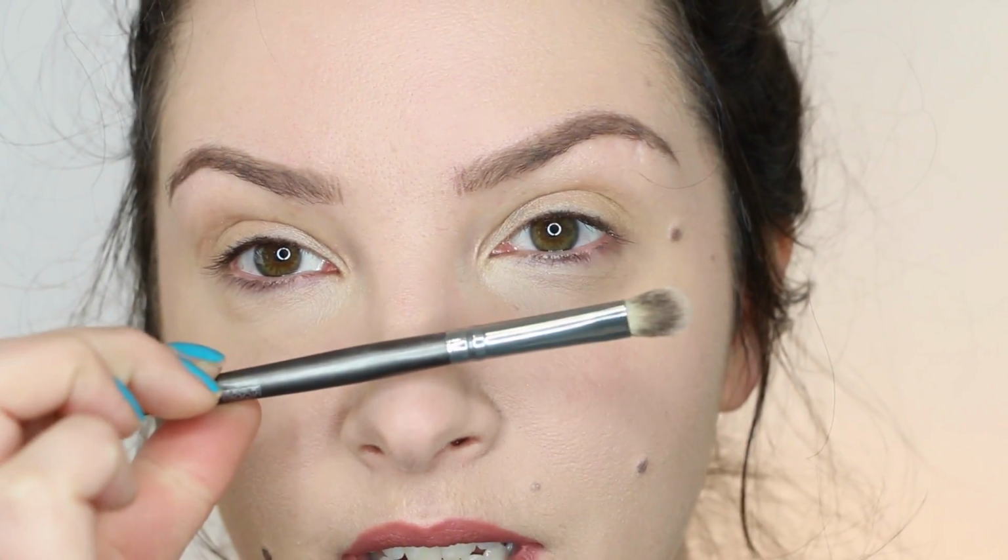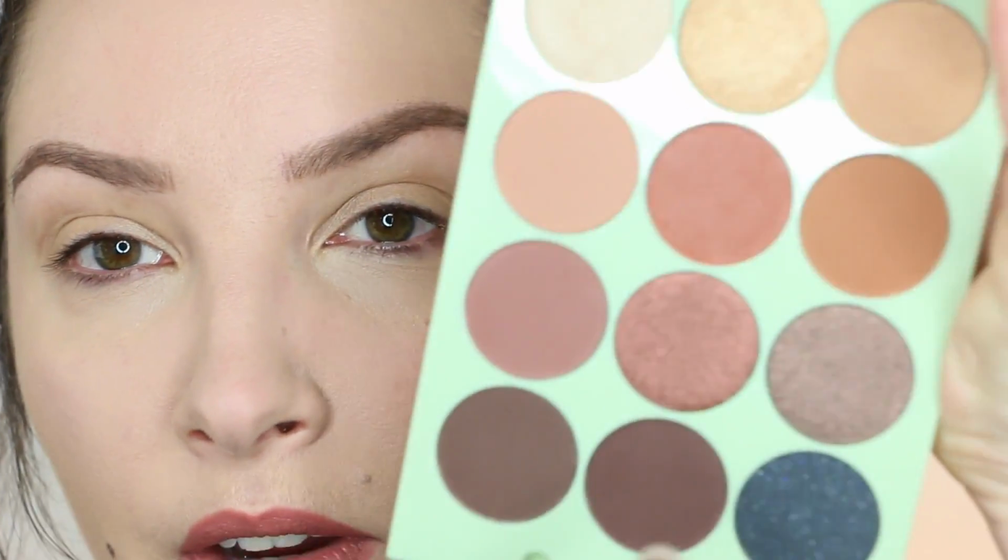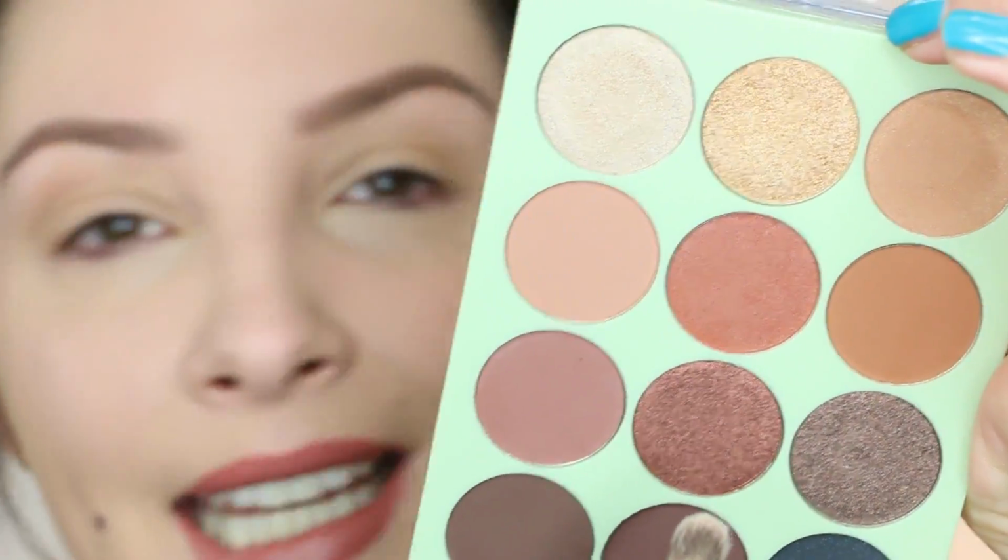I don't like to do complicated eyeshadow looks. I'm not a makeup artist. I kind of do the same thing, but just change up colors. And I'm going to use this. It's a Models Prefer cream eyeshadow brush. It's really cheap. I get them from Priceline. I've got about five of them. I like them. So we're going in with this color here, which is Getaway.